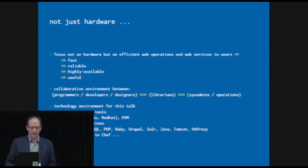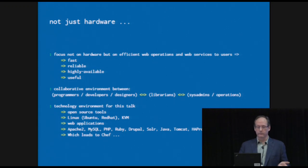But the main focus here that I want to talk about is it's not really about the hardware, and in fact, in many ways, I'm hoping the hardware is kind of moving out of the way. I'm much more interested in building fast and reliable and highly available services for users, and for creating collaborative environments between programmers, developers, and designers on one end, systems people in the middle, and librarians as well, so that we can build these things together without a lot of the conflict and stress that you sometimes get in IT environments. That's something I want to talk a bit about later in the presentation.